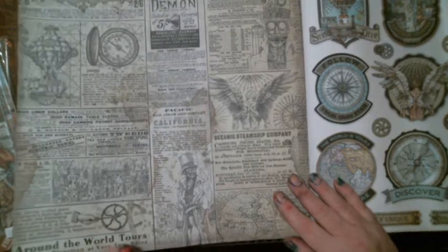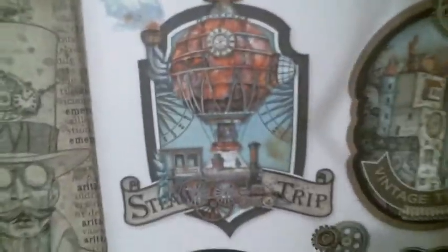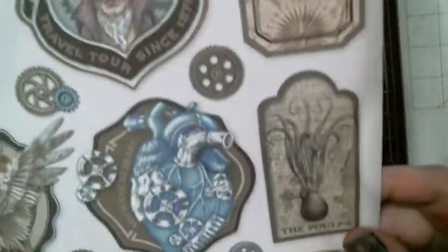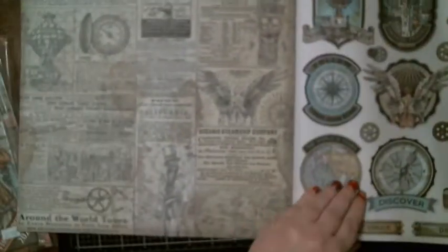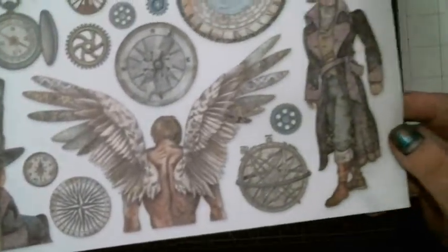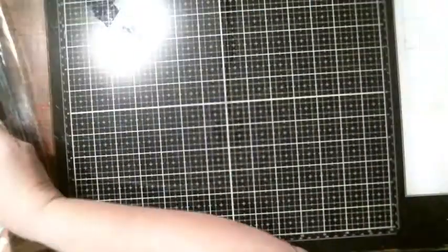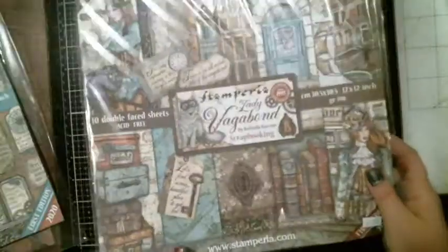And back right here, guys. Ready? Wow, done. Look at them. Look at that. Look at the heart in blue. That is so cool. That's so awesome. Oh, wow. And then look at the cutouts. Look at that guy with the wings. So cool. And this one is Sir Vagabond. And of course, with that one, I had to get Lady Vagabond.